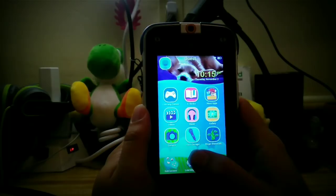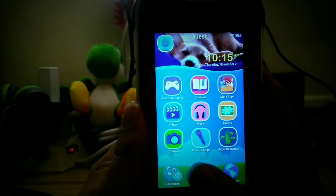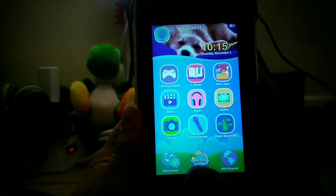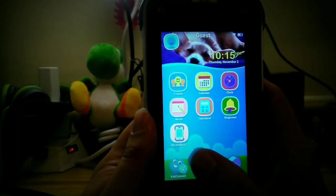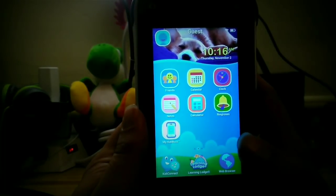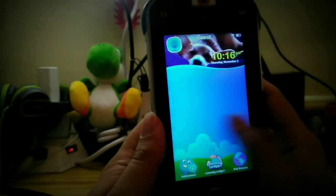So you got your ebook. You got your more apps. You got your learning games. You got your videos, music, gallery, camera, voice changer. Magic Beanstalk. You got your friends, calendar, clock, notes, calculator, ringtones, and My KidiBuzz. Learning Lodge, web browser, Kitty Connect. What the heck?